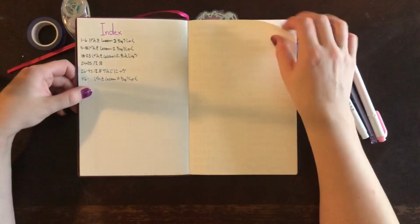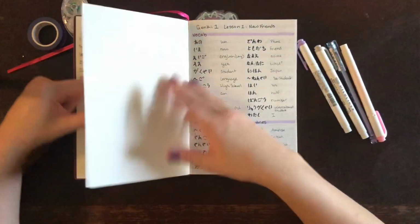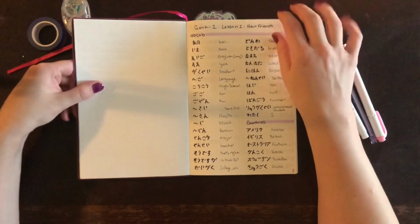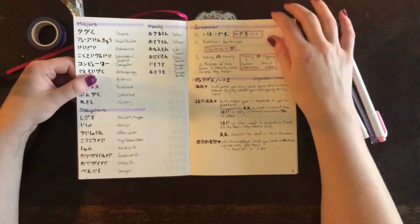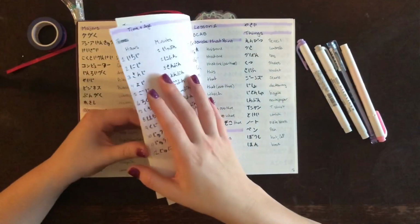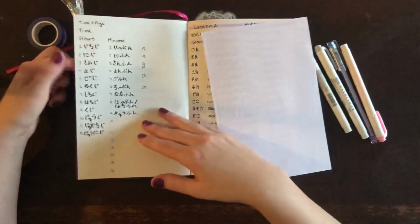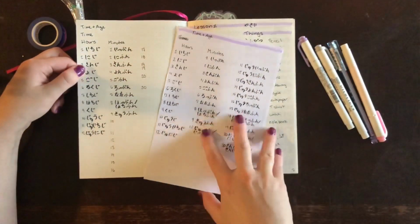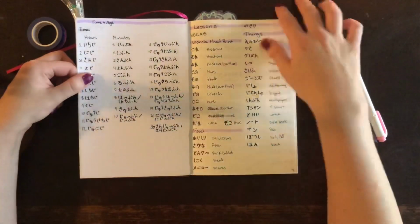Index, blank page, probably going to be used for index, and then we just go straight into lesson one, which was actually copied out of my traveler's notebook that I was originally using for this purpose. As you can tell here, these are just notes I haven't finished copying over yet.